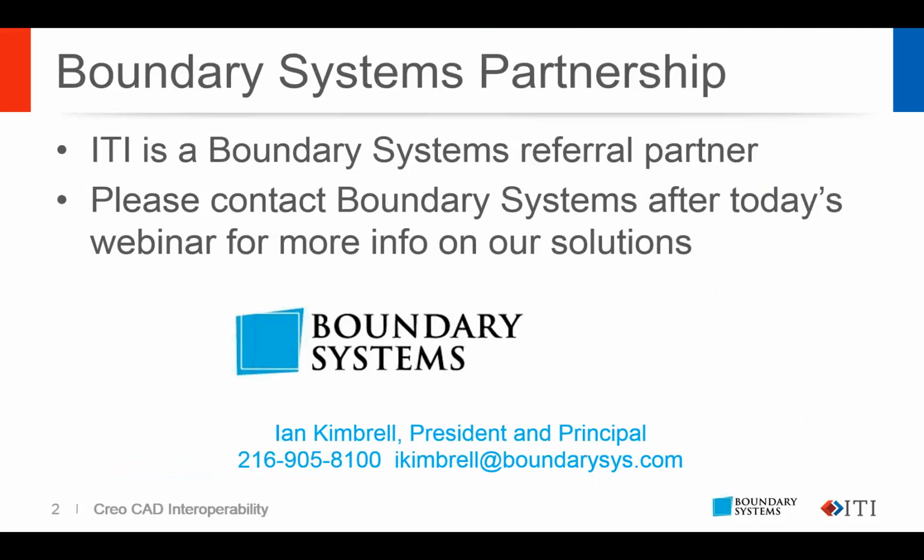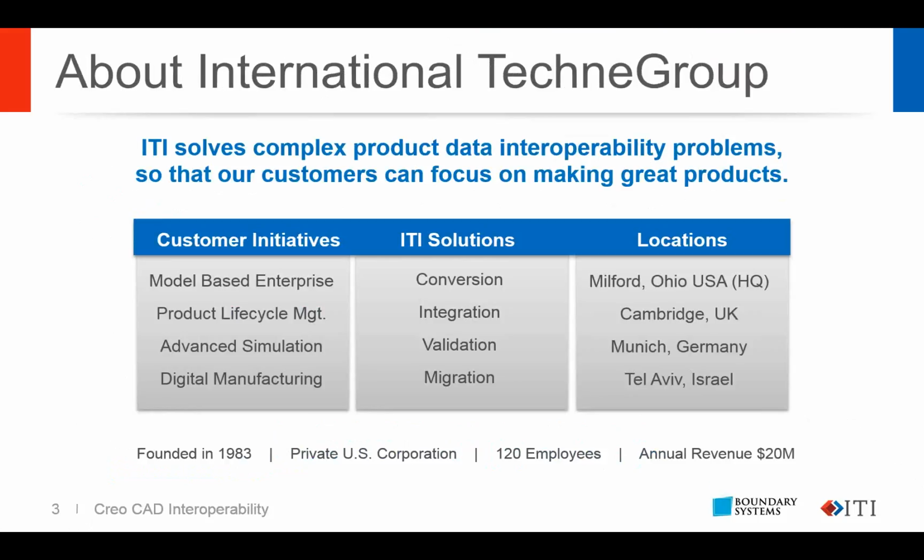Ian has already covered the relationship that ITI has with Boundary Systems. That's kind of laid out here on this slide as well. And he gave you a little bit of history about our company, and I don't want to get into the history so much, but just give you a little snapshot here of what ITI is about, beyond what Ian has already shared with you. So we help with various customer initiatives. We have solutions that we apply against those, and our software solutions are developed in a number of different locations throughout the U.S. and some overseas as well. You can see some data about our number of employees and so forth here also.